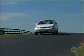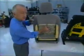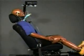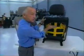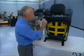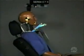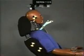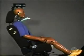Here's the 2004 Corolla. It did very well because it's not very stiff here, so the person can sink into the seat. In contrast, this BMW seat, with the same geometry, didn't do well because this part of the seat is too stiff, and when the seat gets pushed forward, it also pushes hard on the occupant. O'Neill says a seat should be like a baseball mitt, so the body is caught and surrounded by the seat's cushion.